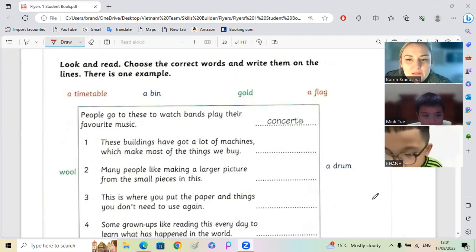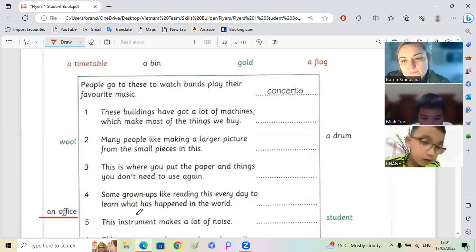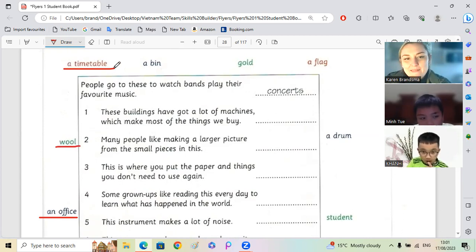Okay, we're going to do some reading today. Mintu, you can read first for me. An office. A timetable. Good. A bill. A flap. A drum.